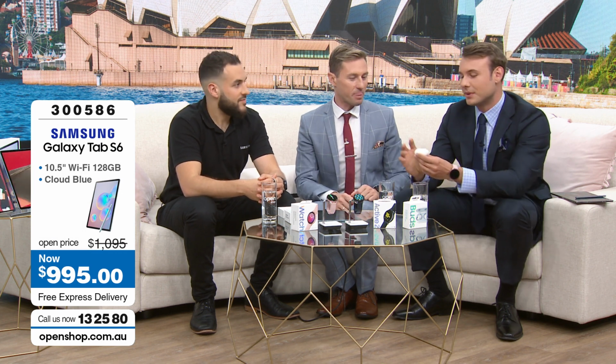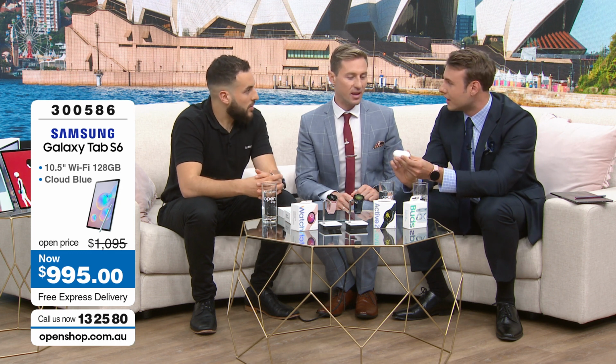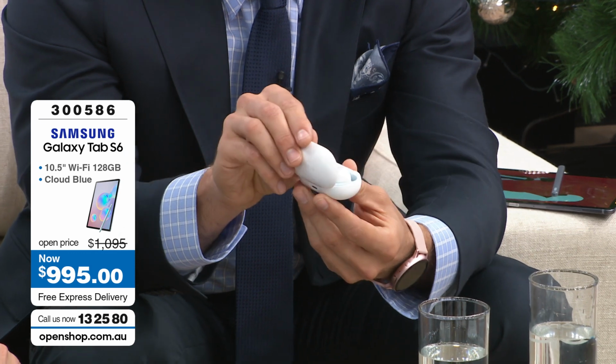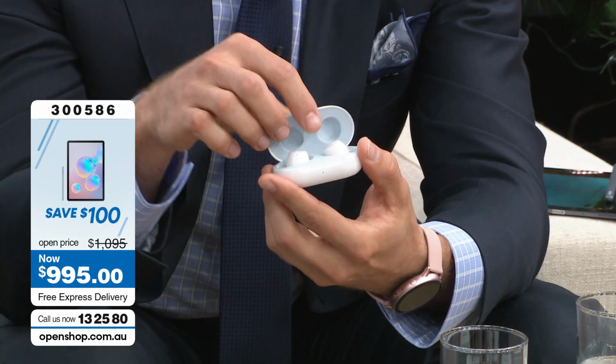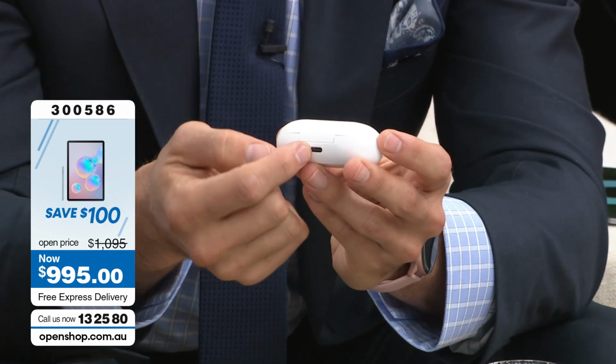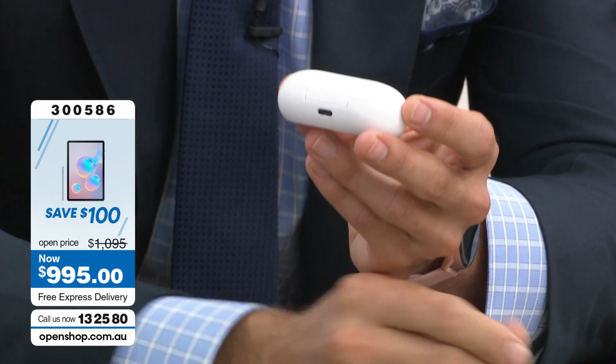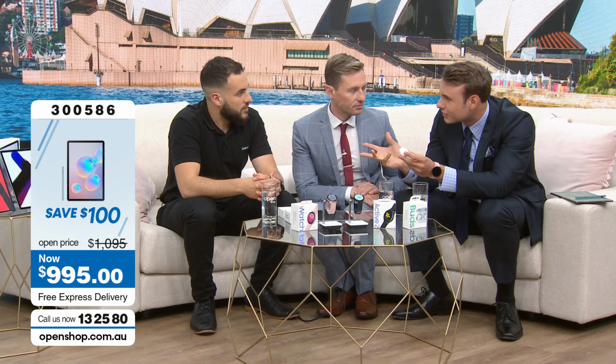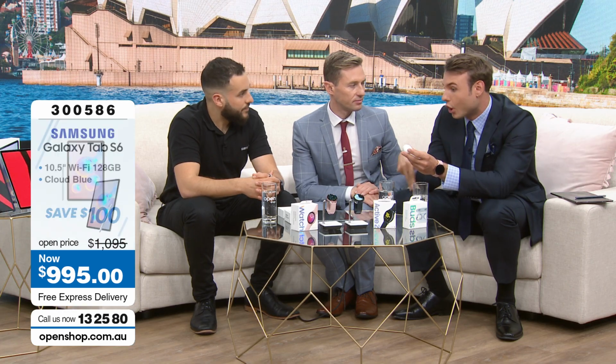Well done. Think about it as well, because this is the charging dock, right? Yes. So if you guys can see this, you have the buds in here, and then that's where they charge. It's just so well designed. I love it. It's on the go, on the move, and for anyone. And it kind of personalizes your experience, whether you're at the gym or work or at home.